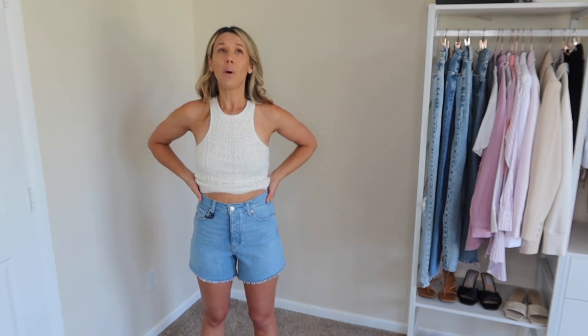What I'm getting at is that I found this pair of shorts at the mall a couple days ago, and they're a very pricey pair of denim shorts. I was just trying things on in South Moon Under, which is a store that has a bunch of different brands. And I recently bought a couple pair of jeans from them.